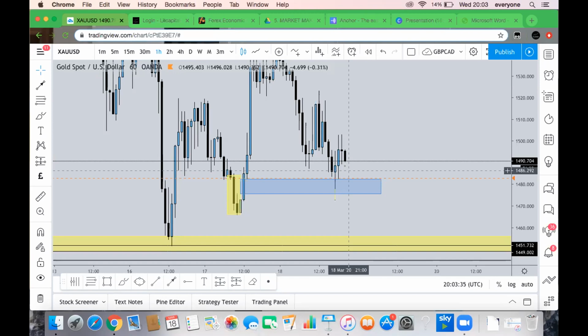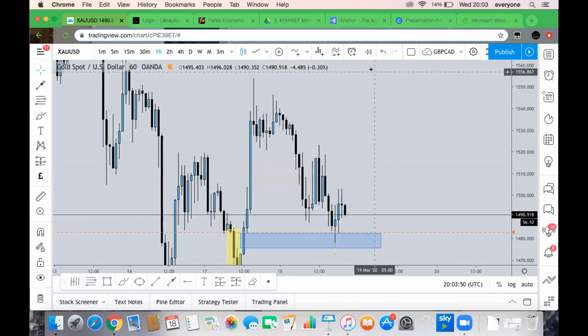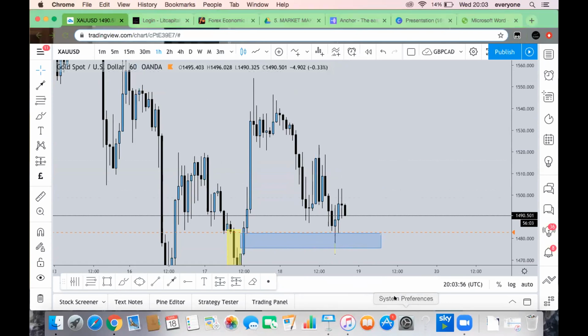Price is what's driving the market, but they don't like to leave gaps. Just from us back testing it, they don't like to leave gaps. So if they can fill it, they will. But as you can see here, it's filled the imbalance, but it hasn't shot up where I wanted it to. But it did have a reaction. Does that make sense, guys? Yes, sir. It's a gap that's not always going to be filled.